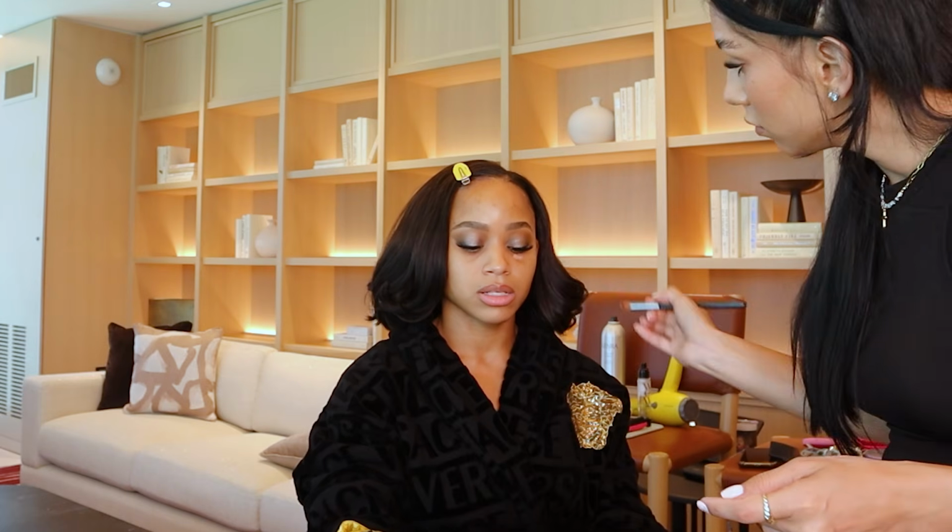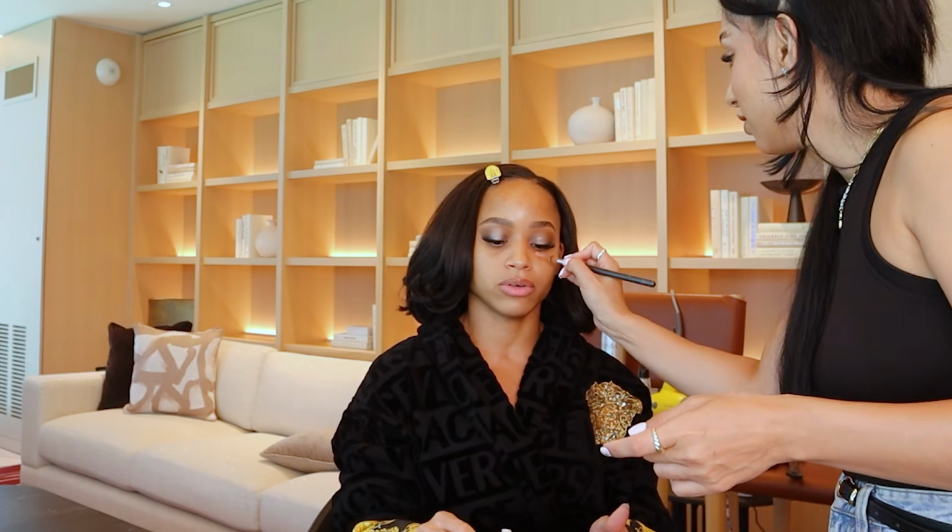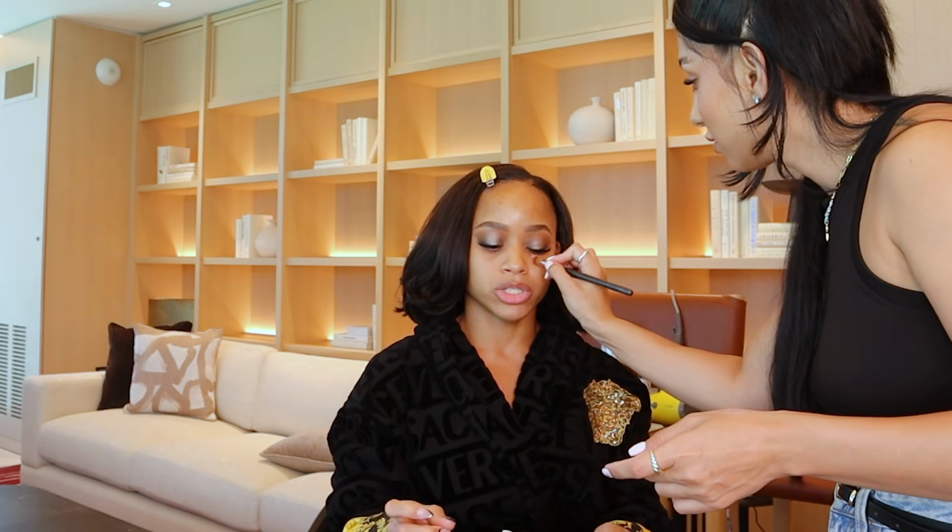This NARS Soft Matte Complete Concealer, in medium dark to caramel. I use this on my blemishes or under my eyes before I do foundation or even concealer. So that one I would say is my holy grail for covering up imperfections. This isn't even makeup, but the Lumify eye drops, before you do anything, put those in, especially if you're prone to red eyes, because after you do your makeup, you want to look light and bright and awake. So that helps a lot.